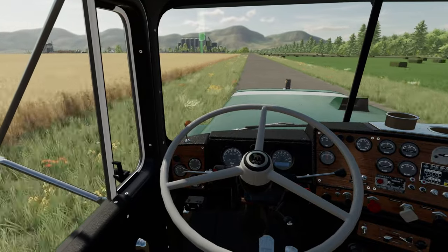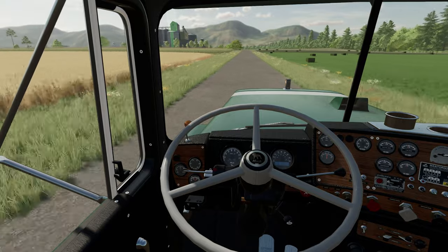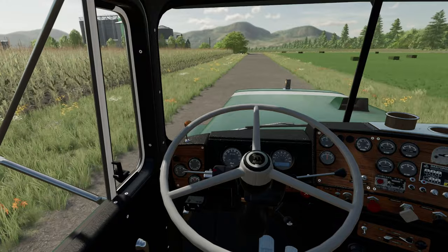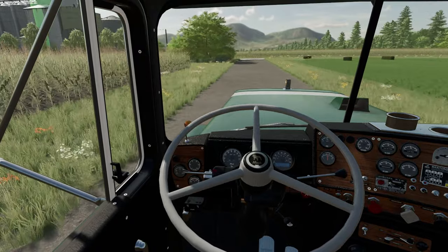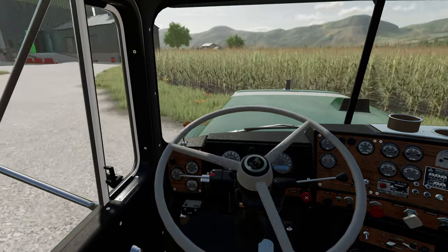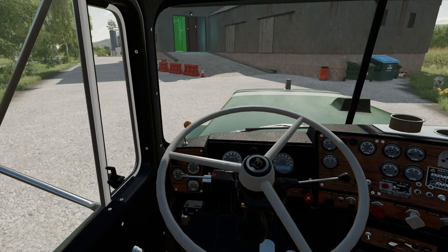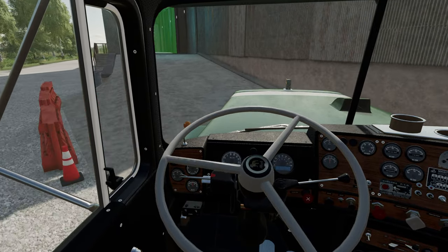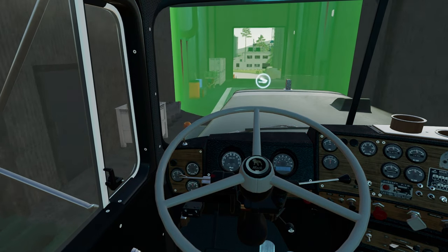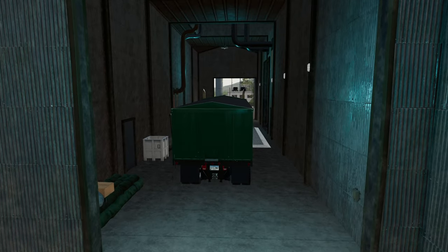Wonder how much we're going to get for this. We have 20,350 liters in the back of this. So let's see. Corn looking good right there. Let's see. Can we pull up on this side? I think we can. All right. Slowly get on up in here. There we go. Let's take a peek on the outside. Kind of hard to see there.